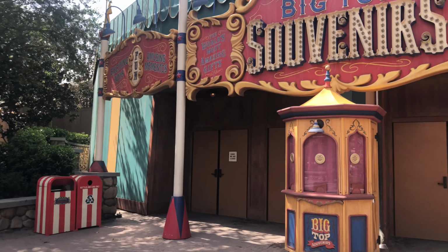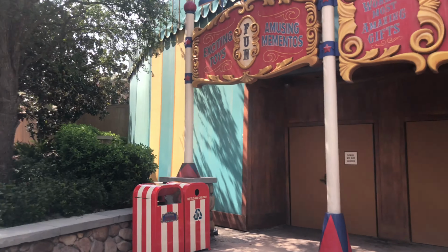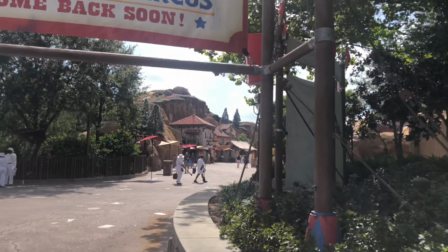Big Top Souvenirs is closed right now. If it were open, they would have entrance and exit only areas.